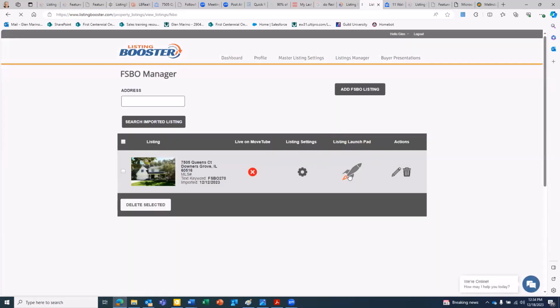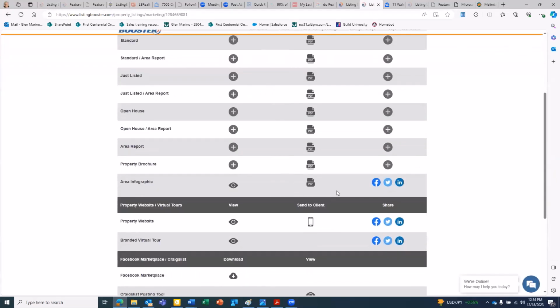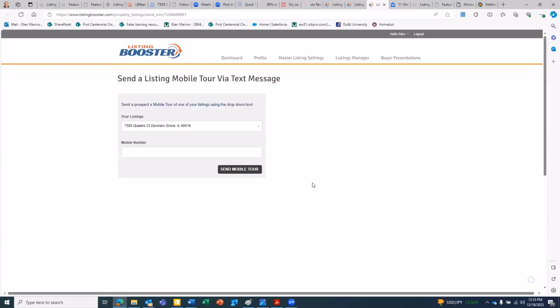So if I go over here to the launch pad and come over here, send a client, it's going to say, just give me the mobile number. Boom, hit it. And within seconds, it's in the hands of, I wish I could give everybody one right now, but there are too many people on the call. But you're going to be able to play with this a little bit when you get the agenda and these links, but they get it automatically into their cell phone.